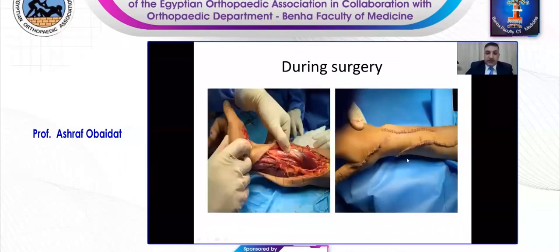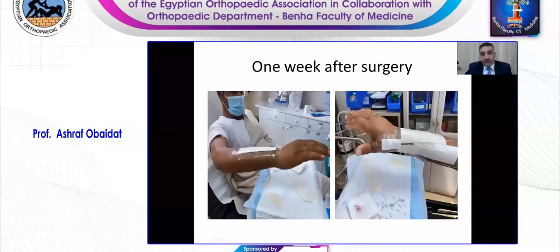In this picture, this is the transfer of the pronator teres to the extensor carpi radialis brevis, and this is after the surgery. As you can see, the wrist extension is restored to neutral position now. There was wrist drop. After surgery, directly before applying the above-elbow back slab, you need to be sure that the wrist is in neutral position. We started the follow-up after 1 week.